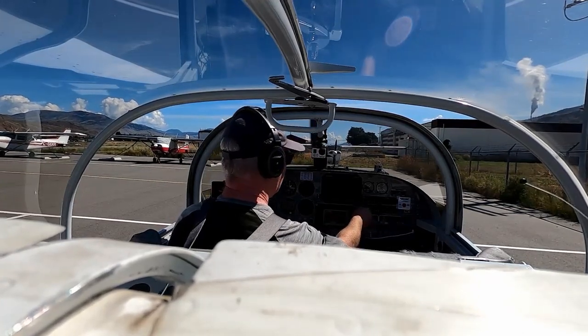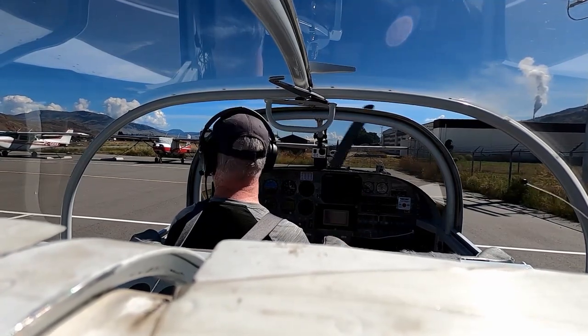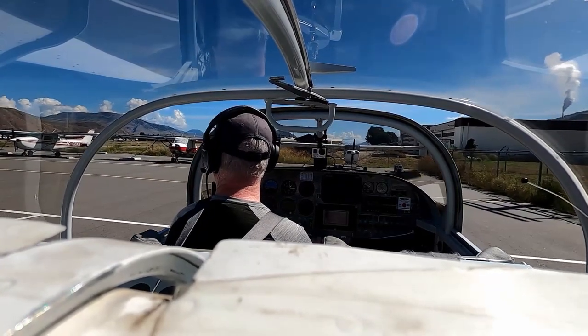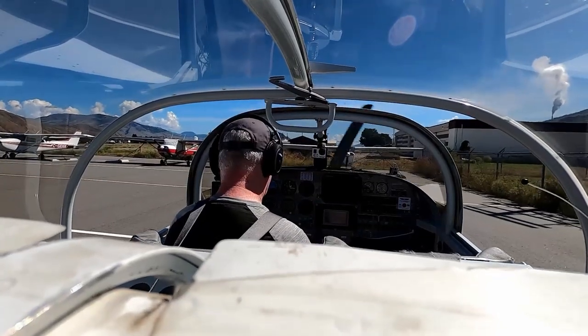Avionics 2 on. Kamloops Radio, Cessna 611. Looks like we might have a change of plans here. If we could just do a 180 up ahead here and just taxi back to the apron. Brakes are good.